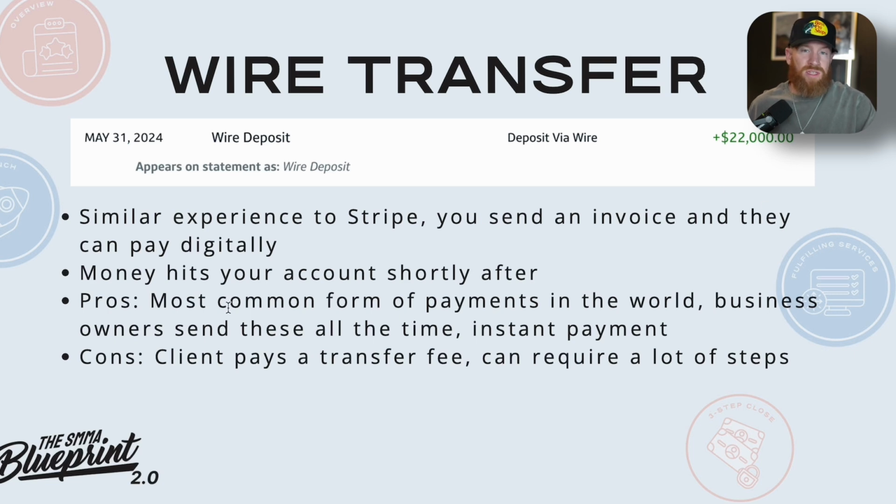Some of the pros of this, it's the most common form of payments in the world. Anybody who's ever bought a house, bought real estate, sent anybody any lump sum of money, typically it's done via wire transfer because you're not always sending invoices for those things. And it's an instant payment. I mean, literally wire is sent, same day, boom, money hits the account.